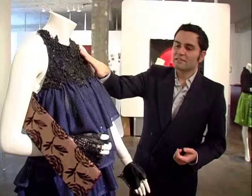I really love the idea that the Miao created clothing that could be passed down from generation to generation and really placed a value on textiles.